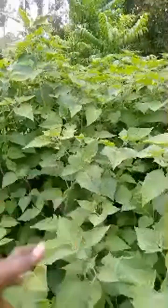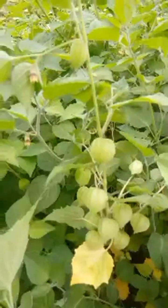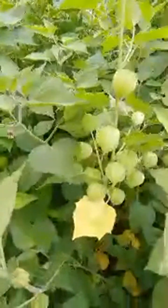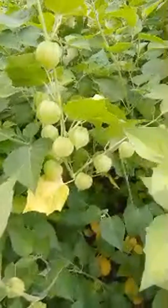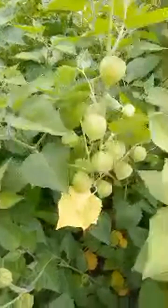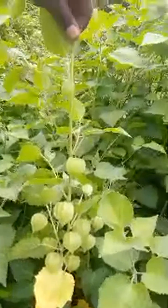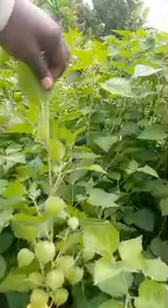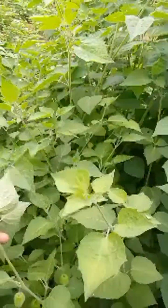or you just leave them. If they produce, even if they produce less, it's okay with that. You see, very many fruits here. In one branch, they are about 1, 2, 3, 4, 5, 6, 7, 8, 9, 10, 11, 12, 13, 14, and still giving some flowers.